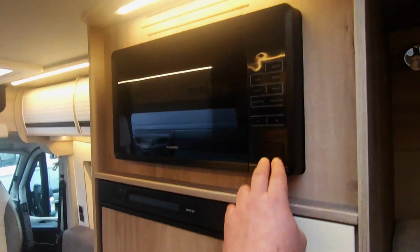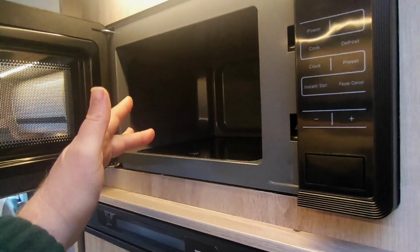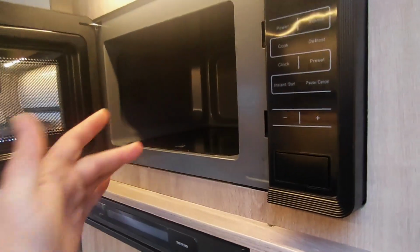You've got a motorhome specific Dometic microwave, runs off the mains. No spinny bowl, which means it won't rattle basically as much when you're driving, and you don't have to take the base plate out every time you drive anywhere.